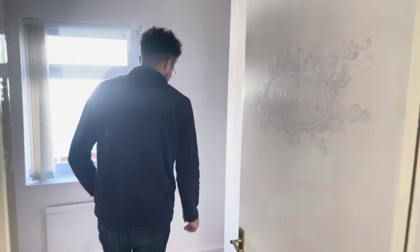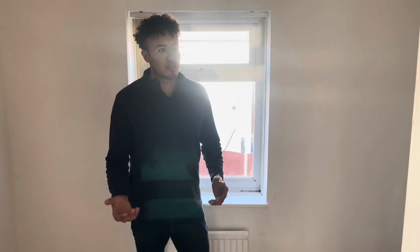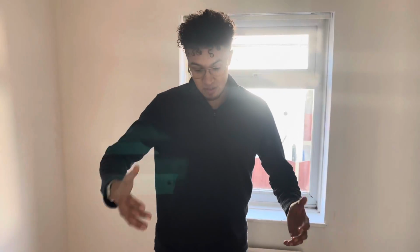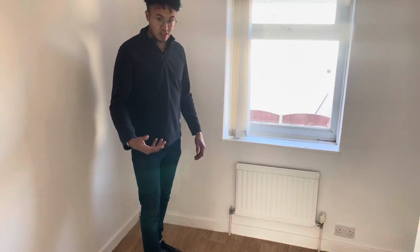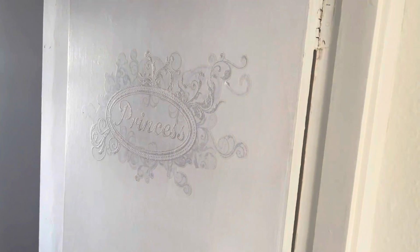And finally, normally what we see in these sorts of 3-bed houses is somewhat of a box room, which is what this is. Suitable for a single bed, a child's room. Look at the door right there, they definitely used it as a child's room. Unless you're an adult who likes to be called princess.